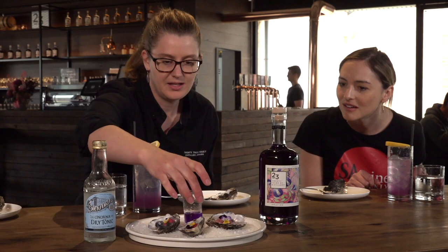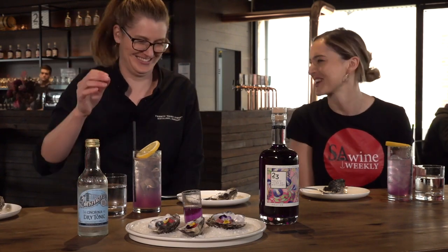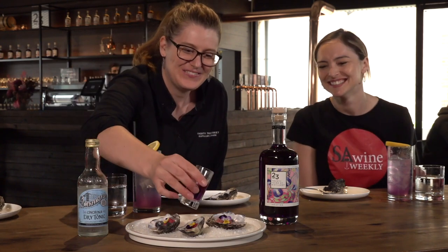Again, complements the drink really well. Yeah. And adding the gin to it, the violet gin to it. Yeah. Would you add some tonic as well? Yes, yeah, sure. We definitely can. I think that's supposed to have a little bit of tonic in there. Yeah. So you'll see the colour change. Ah. Ooh. Do you want another one? Magic. Yeah, I think you should have another one for sure. Sure, let's go for it.